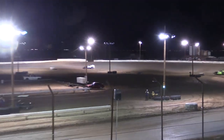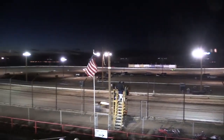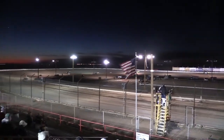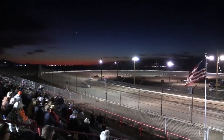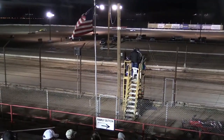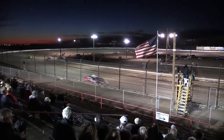So you can see these cars, some have it, some don't. Yeah, and this heat race kind of spread itself out. Definitely the tamest one we've seen so far tonight. Out of turn number four, Don Irvin leads it flag to flag in this heat race number four for the IMCA Modifieds.